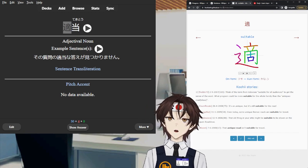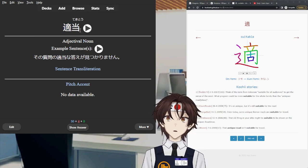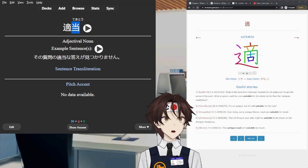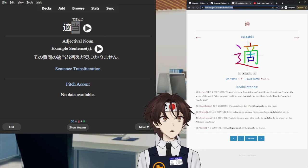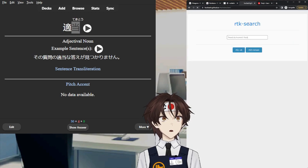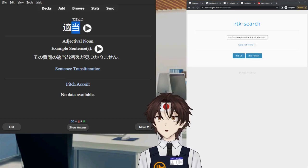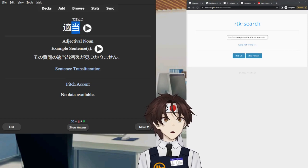But if you go back to our Anki example, there are two kanji. So if I open a new tab here, let me open this one up and go back here, and then copy this. Can I copy and paste correctly, please? Thank you.